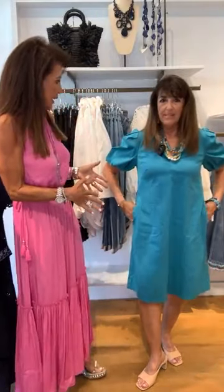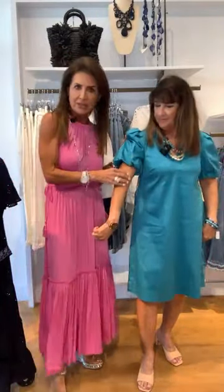So this is a dress that you could wear to a dressier event because of the sheen, but it's so casual and comfortable. It's got pockets. And it's got the ever-famous sleeve treatment, which is very in vogue right now. Everything about a sleeve has to have a treatment. So I absolutely love that. I love the color, and the beautiful jewelry that you have.